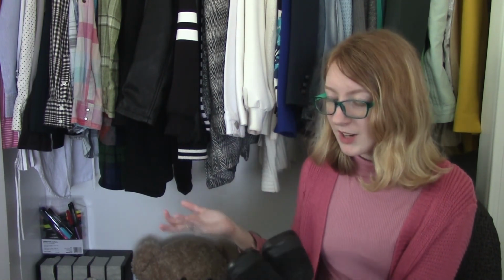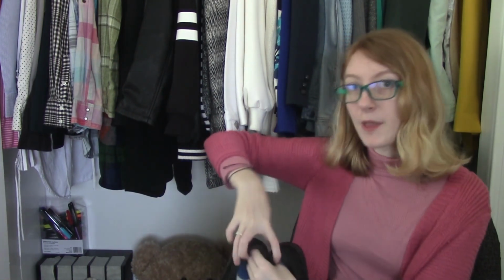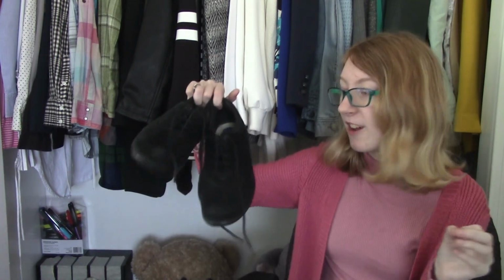The only sneakers I wear are Converse, but I've been wanting to wear other kinds, but I could never find them. And finally, one time when I was at the thrift store, I found these and I really ummed and ahed over them for a while.